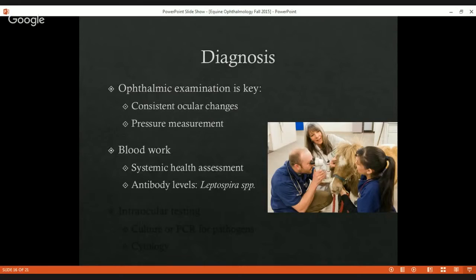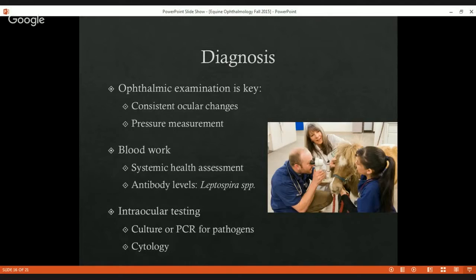Other things that we can do are blood work. Sometimes we're able to identify other health conditions that may be contributing to the horse being predisposed to uveitis. We can also test for antibody levels to that bacteria, the Leptospira, and sometimes we're able to detect that it is a component of this condition, although it can be tricky to do in some cases. Other things that we can do are testing the intraocular fluid for some of these pathogens and bacteria. We also can look at the cytology, which is just looking at the cells within the eye and at the differences, and seeing what the trigger may be.